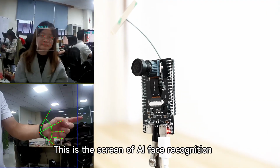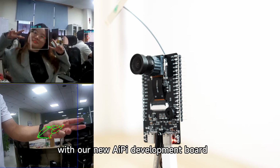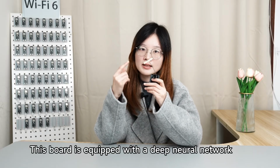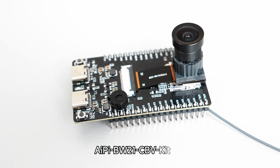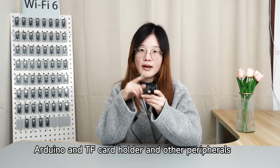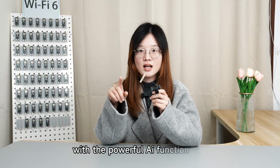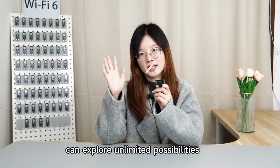This is the screen of AI face recognition and AI gesture recognition with our new AiPi development board. This board is equipped with a deep neural network learning model. The development board, AiPi-BW21-CBV-Kit, is equipped with a camera, Arduino, and TF card holder and other peripherals. With a powerful AI function, it can explore unlimited possibilities.